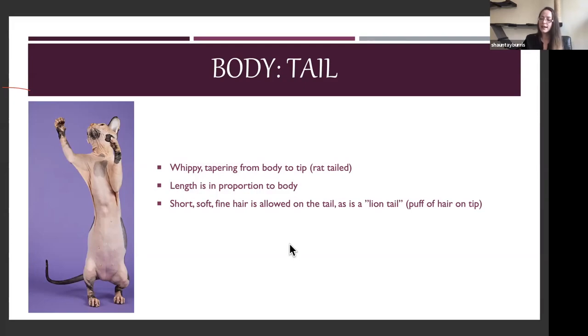There is allowed to be a lion puff. Again, this standard was written in 1979. The lion tail was something that we saw in earlier generations. I can't remember the last time I saw a lion puff on a Sphynx, but I already wrote two proposals and I didn't want to write more. So maybe we'll tackle that in a year or two. But yeah, the lion tail is still acceptable as per the breed standard.